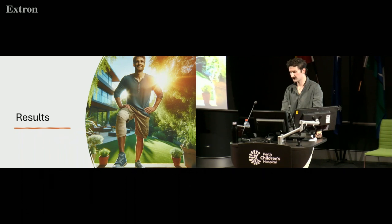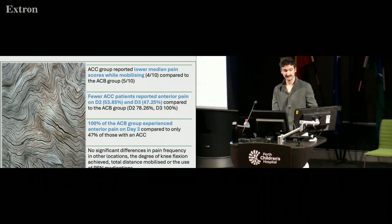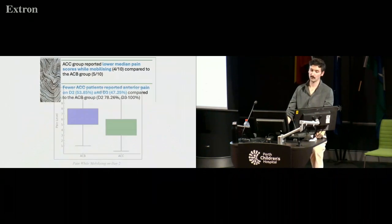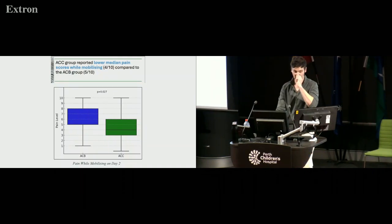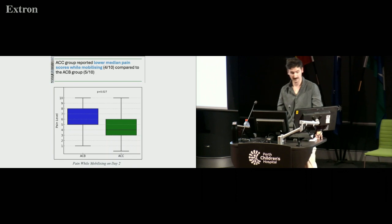What about the results? So we will look at each of these in turn. The catheter group reported lower median pain scores while mobilizing compared to the single shot group. There was a difference of 4 out of 10 versus 5 out of 10. Clearly statistically significant, but whether or not that represents a clinically significant difference is still to be identified, which we'll come on to. But certainly there were lower pain scores from a statistically significant perspective whilst mobilizing.